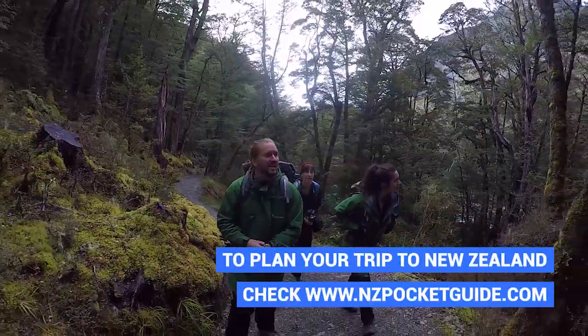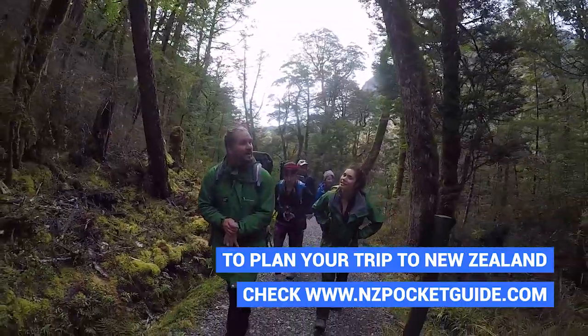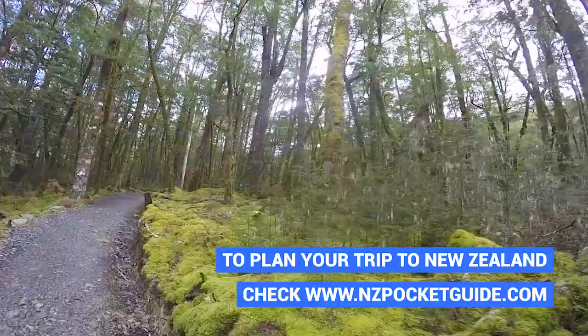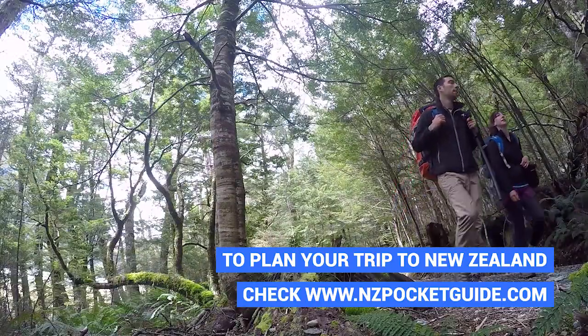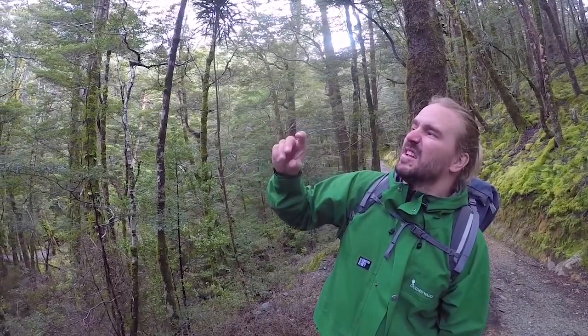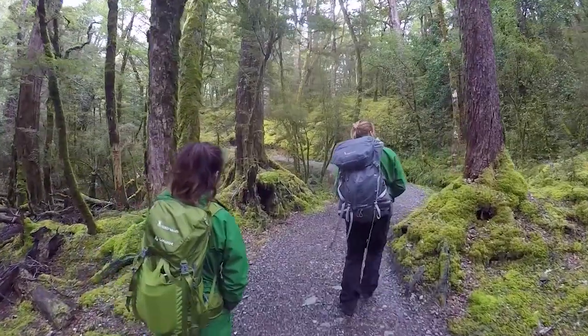Right out of the gate, Hugh is showcasing the incredible amount of knowledge that he has about the area. And one of his tricks to attract wildlife is amazing. He's using a little piece of foam and rubbing it against his watch, which mimics perfectly the noise of the fantail and really often attracts them because they're curious of one another. But since the fantails are a little bit shy today, Hugh is taking the time to show us a lot of stuff about all the plants in the area.